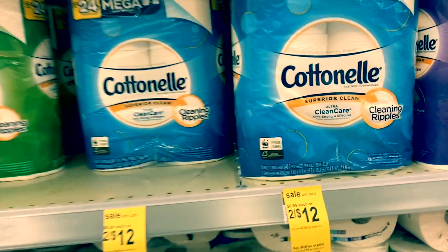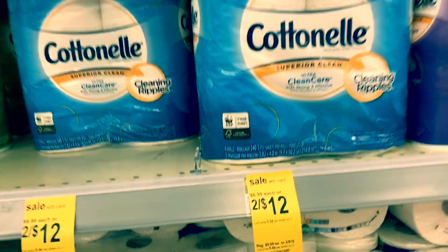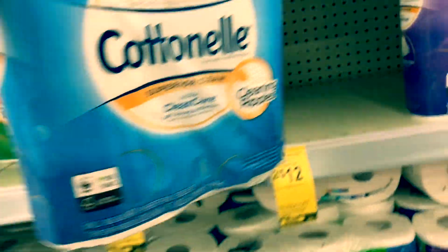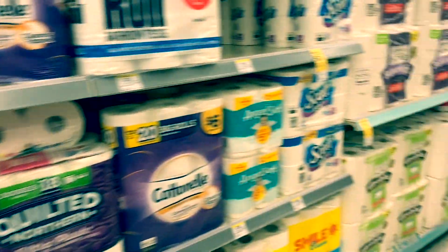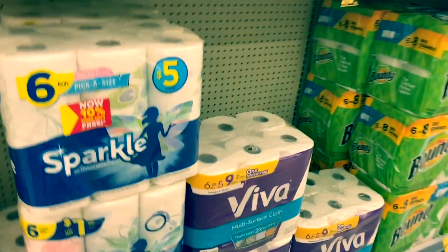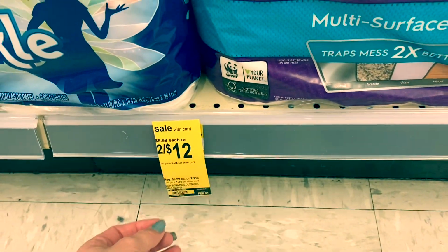Okay, so it's time for some paper product deals. So Cotton Now, these 6 mega rolls, 6 equals 24 mega rolls, are going to be on sale, 2 for $12. So we're going to pick up 1 of these. Actually, not that one. That one's ripped. Oh, they're all ripped. Oh well. Pick up 1 of these. Then the other item we're going to grab is some paper towels. Some Viva multi-surface cloth paper towels, these right here. So they're also on sale, 2 for $12.